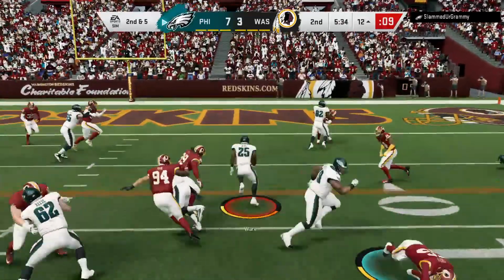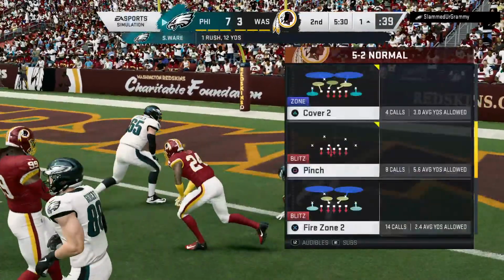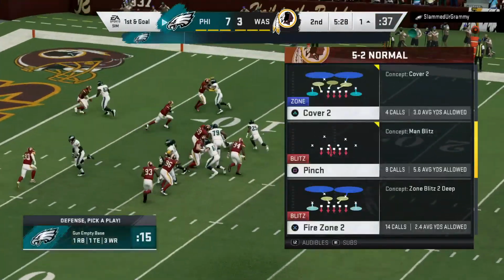On 2nd down, it's Ware. And he's brought down. A solid pickup of 12 yards, and now they're knocking on the door.